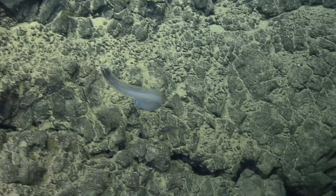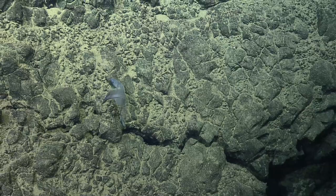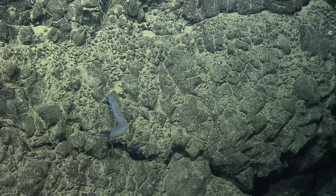Let's keep moving, guys. Ship is moving all the time. And okay, the smaller one down there, that actually is a grenadier.